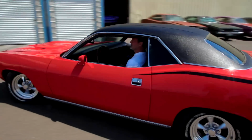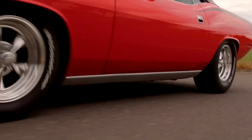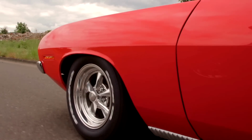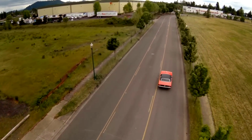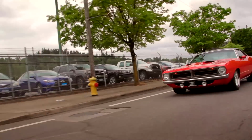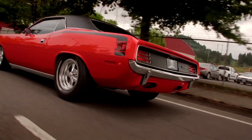This is what we do at Graveyard Carz. It takes pride, it takes dedication to be able to make a car go from dead to not only alive, but beautiful. Unbelievable. This is beautiful. Yeah, the guys did an amazing job on this. Beautiful ride. And listen to that. It's just awesome.